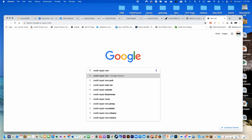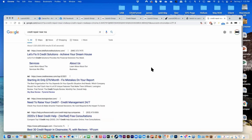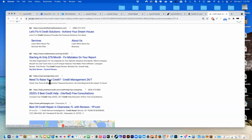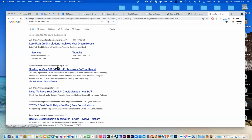credit repair near me. Don't go blowing up my business now. I'm just going to show you an example. Because I'm in the Tampa Bay area, I searched for credit repair near me. That's my Google search term. You guys recognize that everything right here with the little word "ad" beside it, they are paying big money. Lexington Law is paying money to be placed here. And I would bet that in our market, they're paying between $5 and $25 a click to be placed here in this search engine ranking, right?